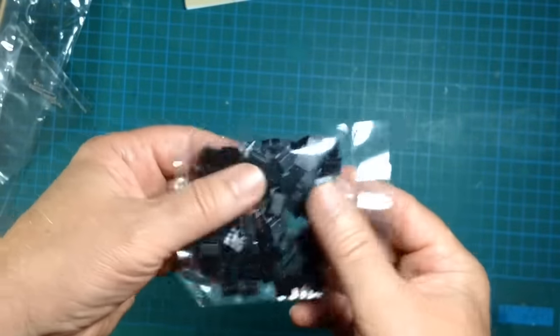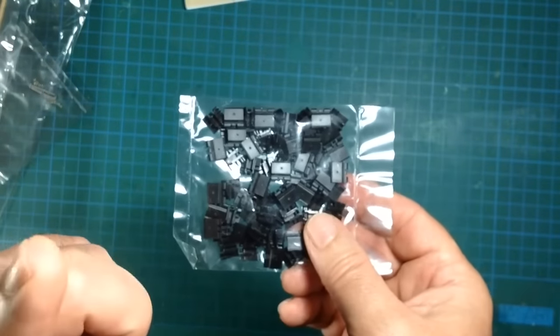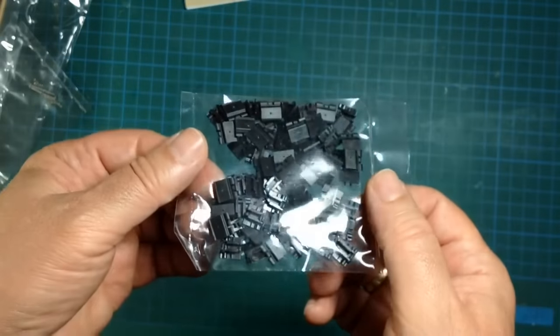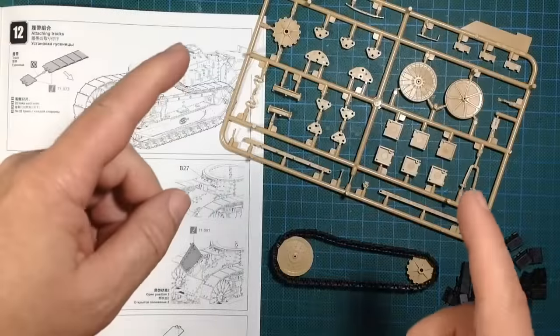These are the non-gluable, well, you don't need to glue them, track links. So we might make a start on those first, because I am fascinated to see if these will actually do what they say and click together and run. And here we have it.